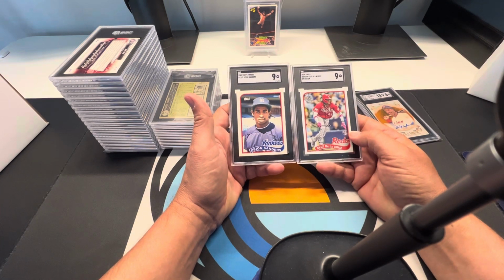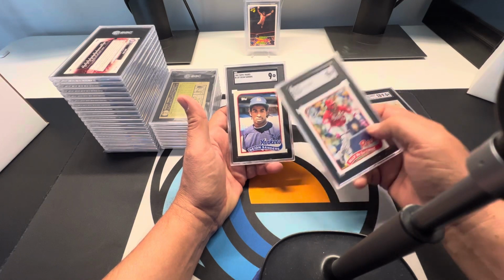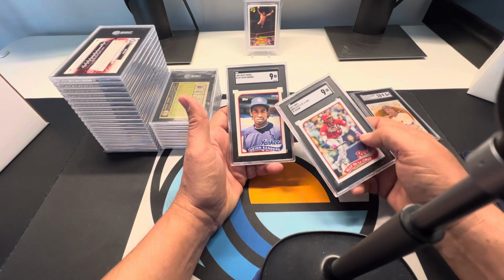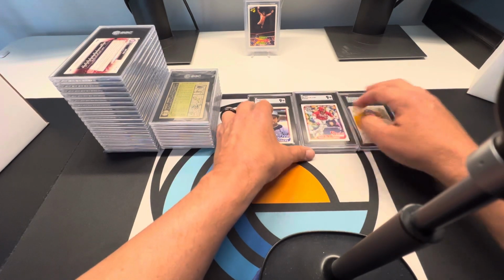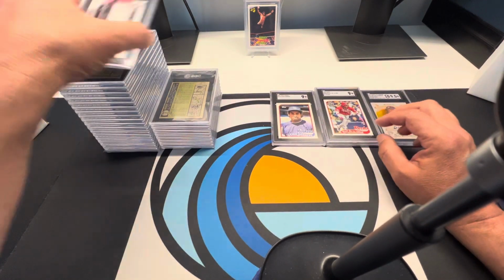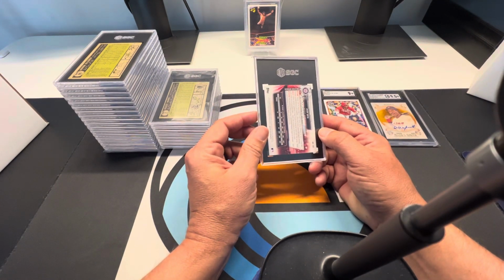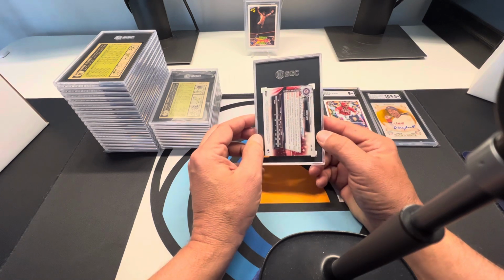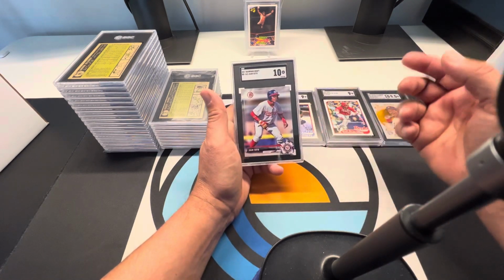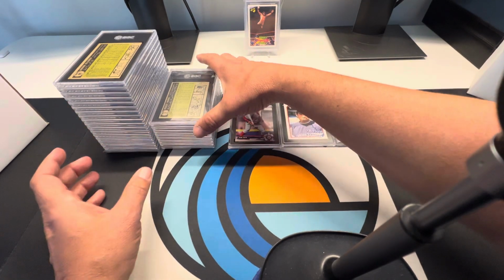SGC, you confuse me. This one came straight from the box, never been touched. I literally had gloves on when I pulled it out of the brand new box, put it into a sleeve, sent it off. It got a 9. Same thing here. So who knows what it takes to get a 10 nowadays. Here's a Juan Soto. This is a prospect card, before he started. So I believe this is a 2017 Juan Soto. And there we go, finally got a 10. Goodness gracious, that's a good card.